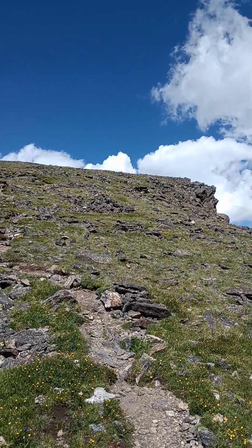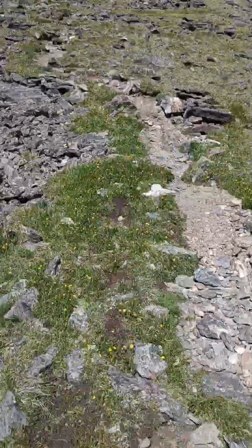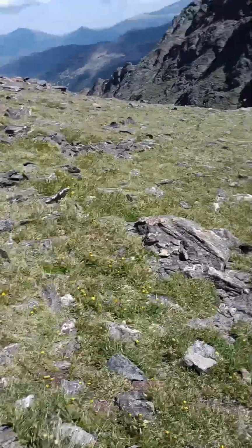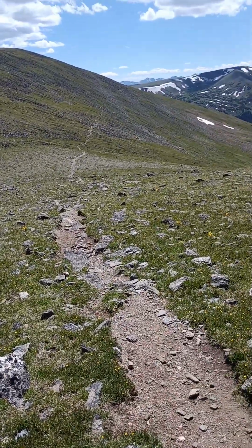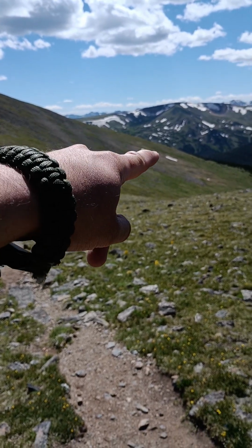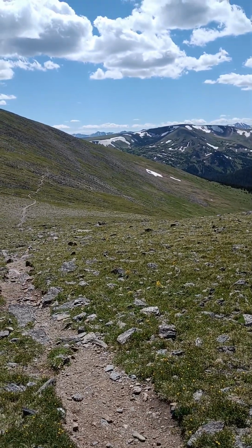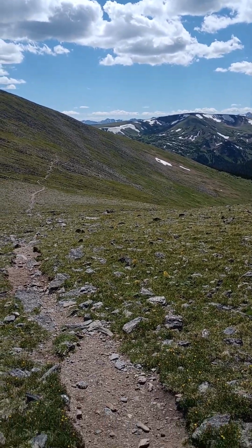So we're back down at the base of the mountain. So we just got down to Chiquita, and back down on the path. We have to take it on along the side of the mountain there and get it back until we make it to the trailhead.